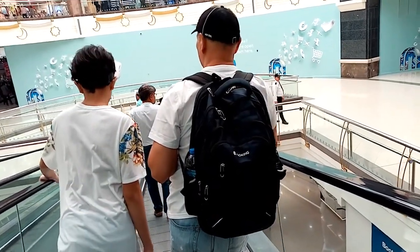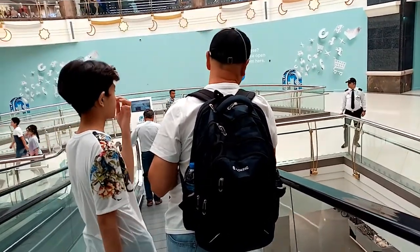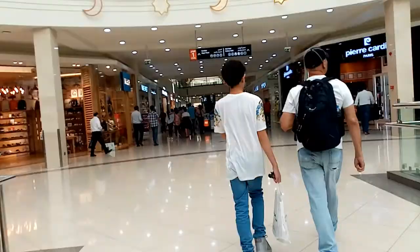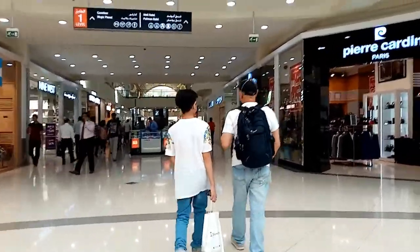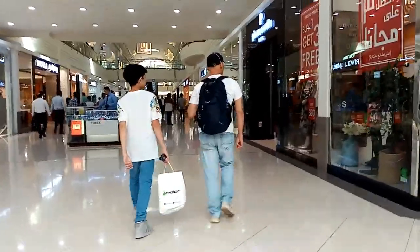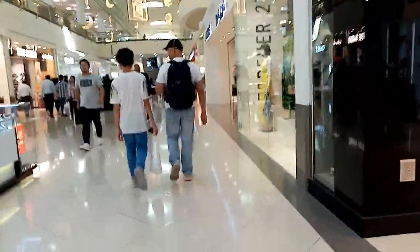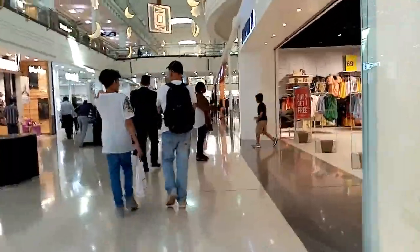Deira City Center, one of the old shopping centers in Dubai. This is Deira City Center. So, okay, here we go again. We are walking. And this time we are here in Deira City Center. A while ago, we were in Mall of Emirates, now here in Deira City Center.